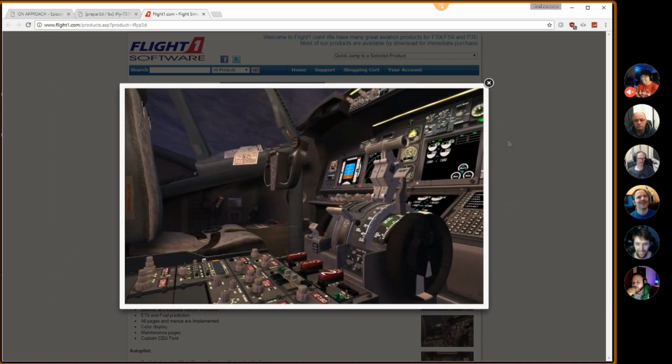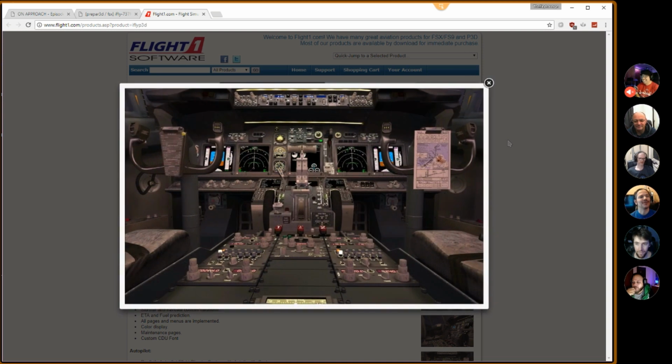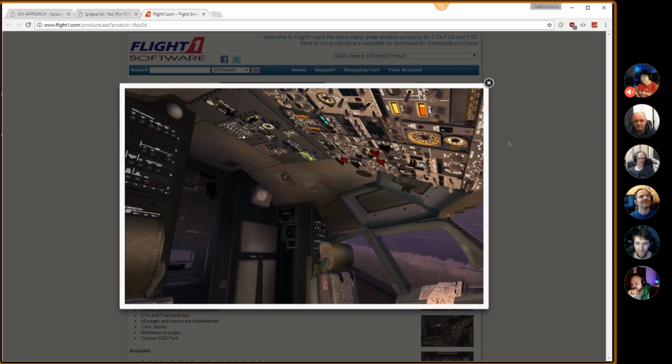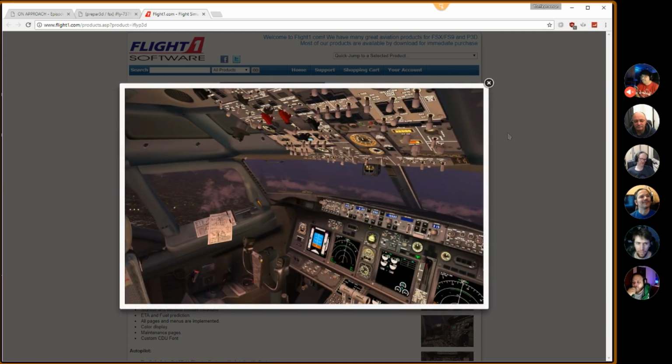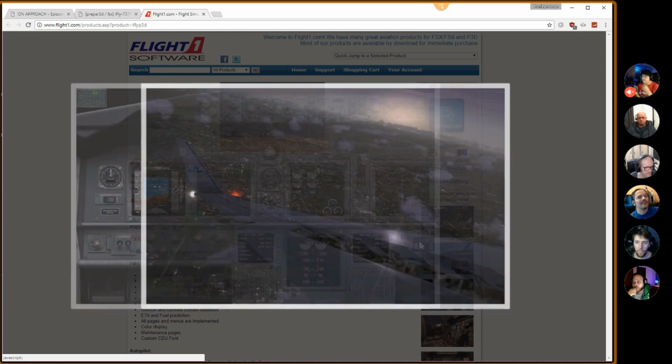Doesn't look like those church windows in the PMDG, though. What version is this? Is this the 200 or 300? Because I don't see any eyebrow windows. It's the NG series. Yeah, it's got eyebrows. 6, 7, 8, it's got eyebrows. Yeah, it's a very, very good alternative to the PMDG aircraft.